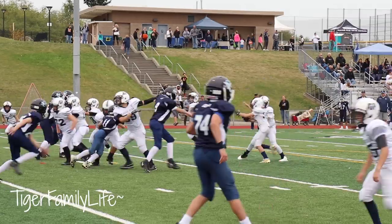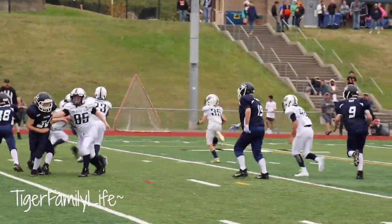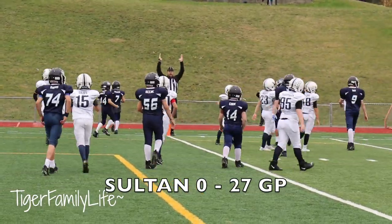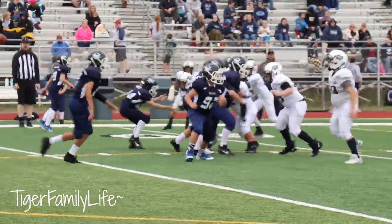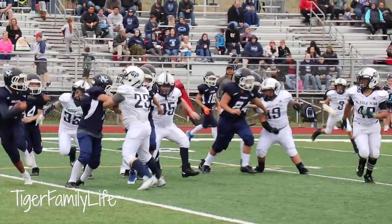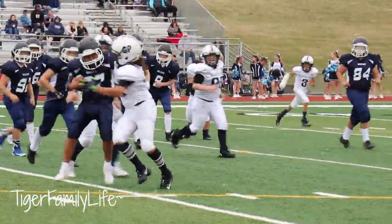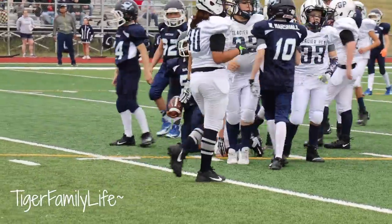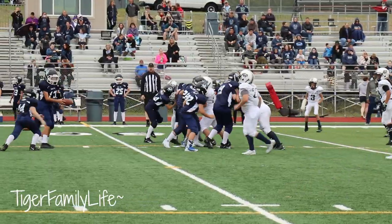26-0. Snaps. Hands it off. And he's got blockers. And it is in easily. They hand it off. Oh, he's got nowhere to go. Hold him. There you go. And he's down. It's going to be lost after we're up by too much.